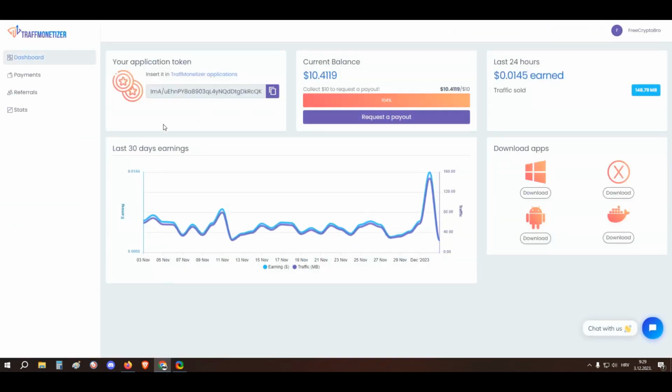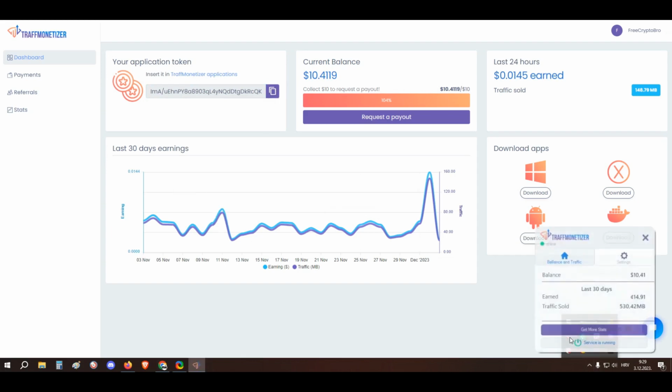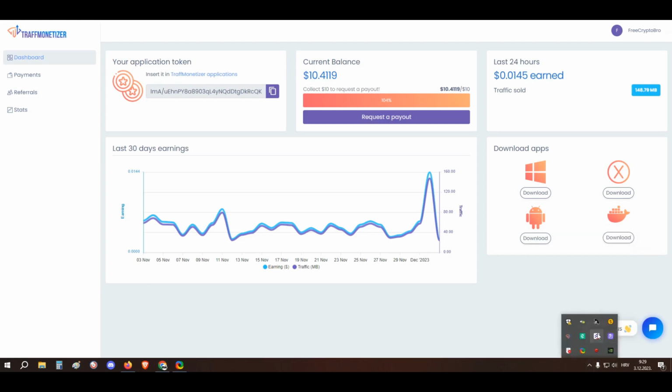So this is the dashboard of the application. This is the token that I was talking about, okay? So you just copy this token, and after you install TraffMonetizer, you just put this token in the settings, okay? It's very easy. It's the same thing like for ProxyRack, okay? ProxyRack has the same thing. You need to copy this code from their dashboard and then paste it onto the application.